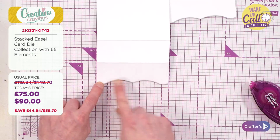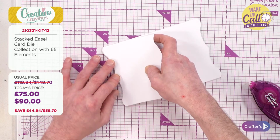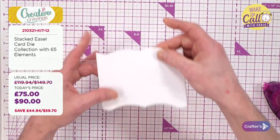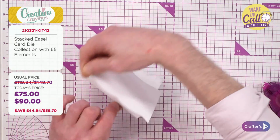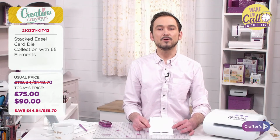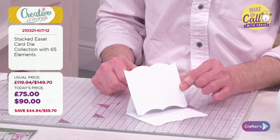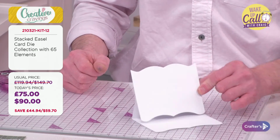But yeah, so what I've done is I've just popped my adhesive onto that bottom half, and then I'm lining this one up here, and then we're going to press. Then this instantly creates our easel that we can see up above, and then I'll go close up for you to see. So if I bring this one in, there we go. So you can see how it starts to look simply as that, simply by die cutting the main base, the main panel, and scoring a line.